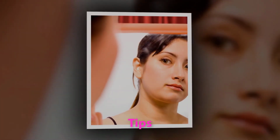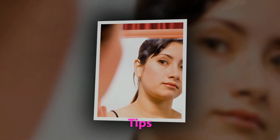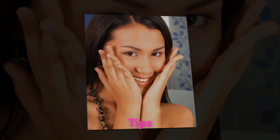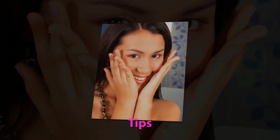Tips. Remember to have patience. It may take several weeks or months to notice an improvement in your skin after beginning any new treatments or skincare regimes. However, if several months have passed and there is still no improvement, you may want to explore alternative options.